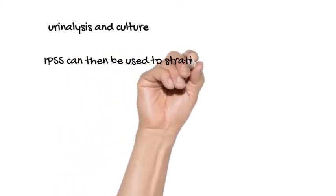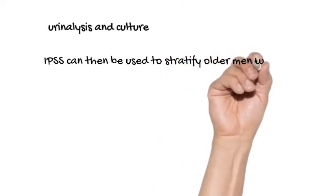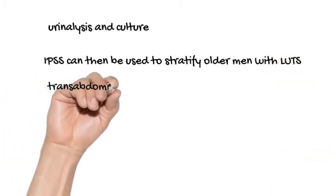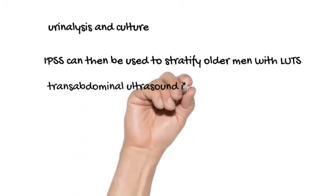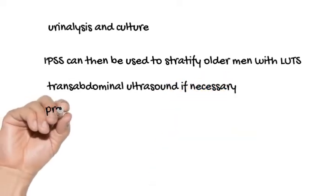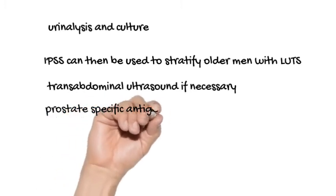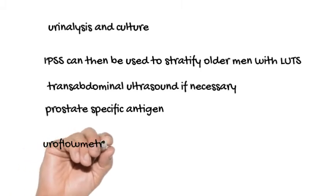Patients with high bother scores warrant early referral for specialist care, and those with lower IPSS, or low bother scores, in the absence of the complicated features outlined, can be managed in the primary care setting. If there is a suspicion of hydronephrosis, bladder stones, or chronic urinary retention, transabdominal ultrasound is necessary. After appropriate counseling, prostate-specific antigen may also be checked to assess the risk of prostate cancer.